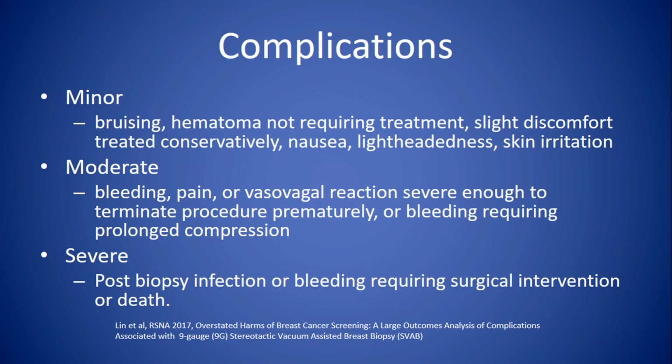So let's see, in a recent paper, they looked at complications and divided them into minor, moderate, and severe. Minor being bruising, hematoma not requiring treatment. I get lots of those. Slight discomfort afterward. A lot of patients have a little discomfort for a while afterward. Nausea, lightheadedness, or skin irritation.